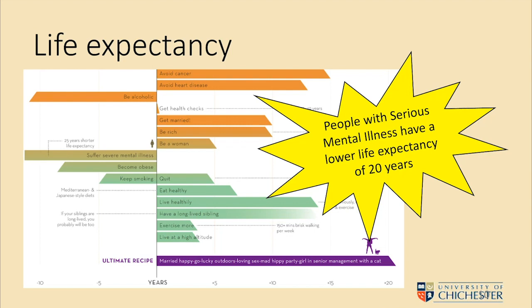So this is, to me, shocking. I don't know what your thoughts are. You're welcome to add in the chat what your thoughts are on that data. And as nurses, we know this data now exists. So a responsibility, I think a moral responsibility, a professional responsibility, is to work to try and reduce that discrepancy in life expectancy.